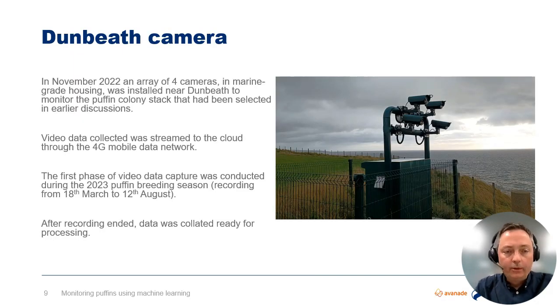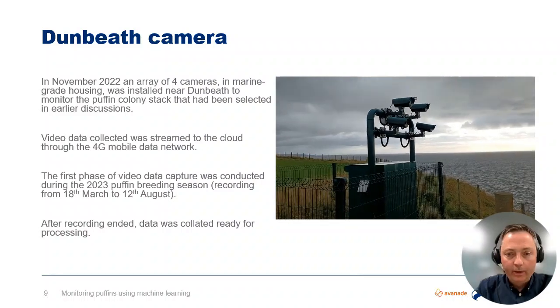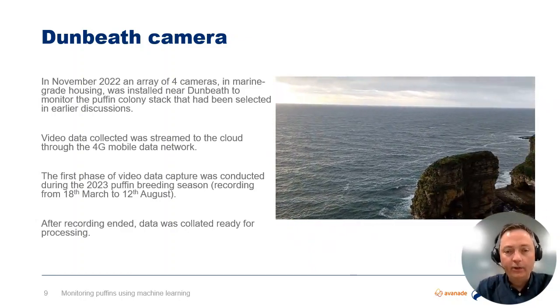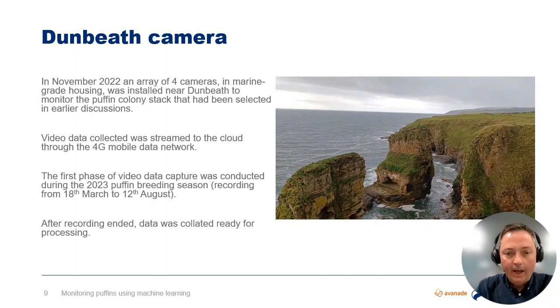So in November 2022, we went ahead with deployment of an array of 4 cameras at Dunbeath. This clip here shows the camera in relation to the colony stack we're just panning around to at the moment. The background wind effect there just shows how large the populations can be, particularly during the winter, and therefore the cameras were installed in marine grade housing. And this here, just in the center of the screen there, is the colony stack that we're looking at.